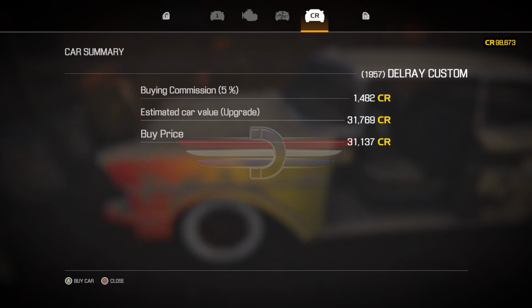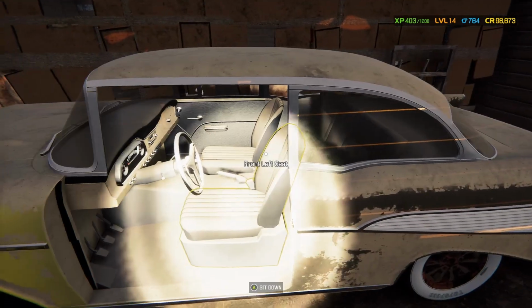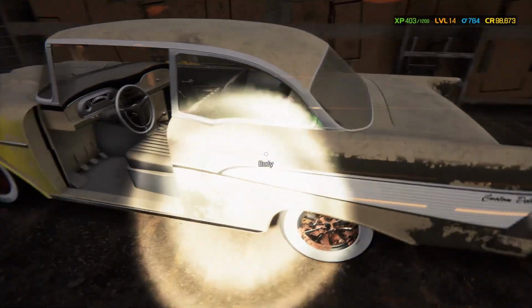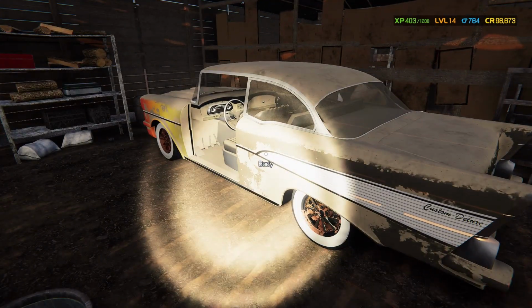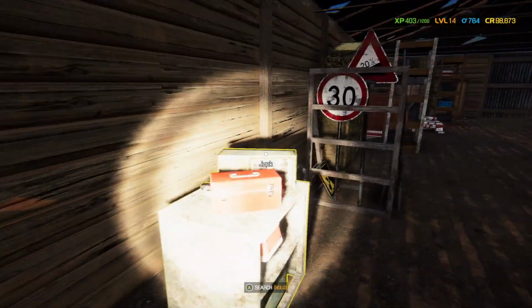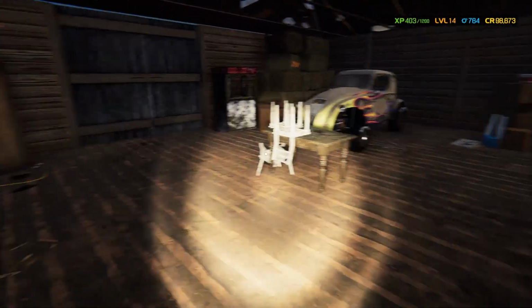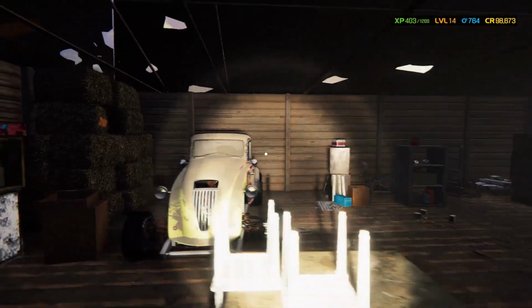And some unknown parts. Taking a look here. Estimated value, $31,769. And that's pretty equal to the buy price. Tell you what, we wouldn't be that much in the hole for this. I mean, the interior's looking pretty good. Outside's looking pretty good. I mean, we could fix this thing up, make a good chunk of change there. All right, we're going to keep looking though. Nothing in this little area. And then we come back down and we're back here. All right, so it looks like we got three cars to choose from. We got the hot rod thing.